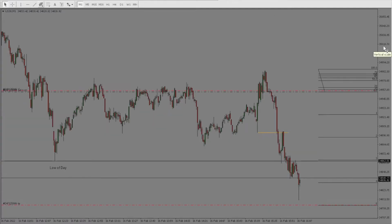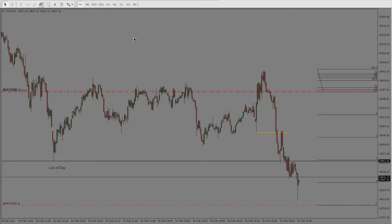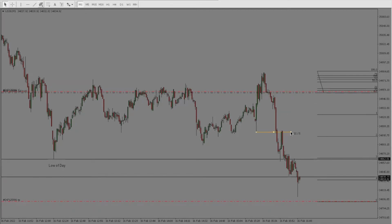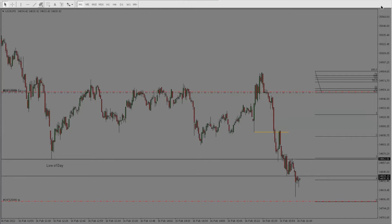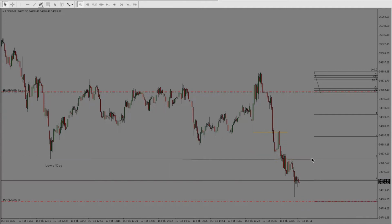And then they start consolidating here. We skipped a little bit of the video where they dropped a little further, right? That's what we were talking about, the expansion further below to that low of the day. And we were looking to get out at that 5 to 1. But it ended up falling just short of that 5 to 1.